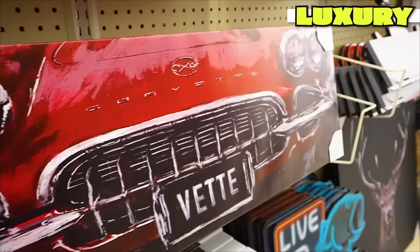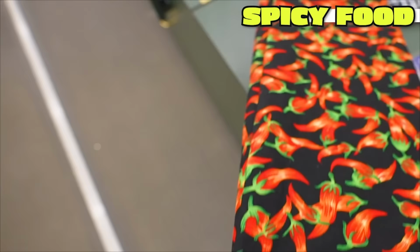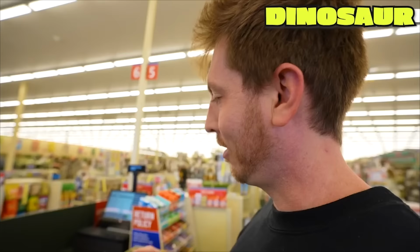Hobby Lobby does not carry anything Bentley, and they don't like Rolls Royce. They don't even know what they are. Definitely gonna get the hot pepper fabric. It says flammable, not intended for use in children's sleepwear. The grand total for everything I got was $4.99.88. 12 cents for snacks.